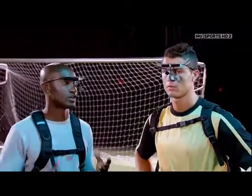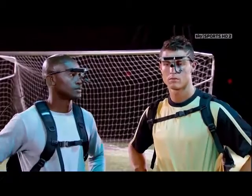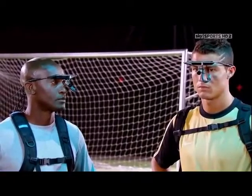So John, the eye tracker, explain to us exactly how this works. Okay, so you're both wearing equipment where we have a camera looking at the eye, and it uses infrared light to reflect from the eye. This picks up an image, and we have a camera at the front here that looks at what you're seeing, so yourself and Cristiano. The software will then match those two together. We'll see exactly what you guys are looking at.